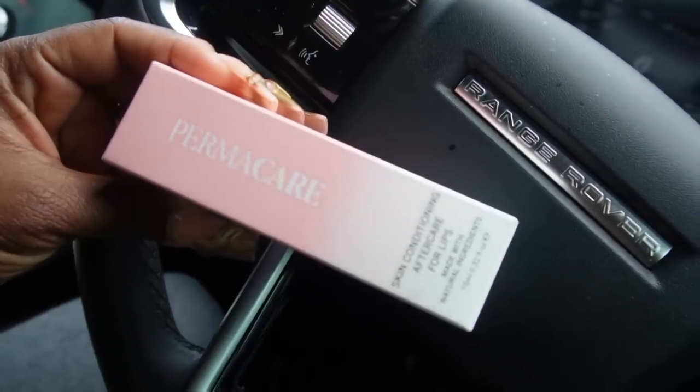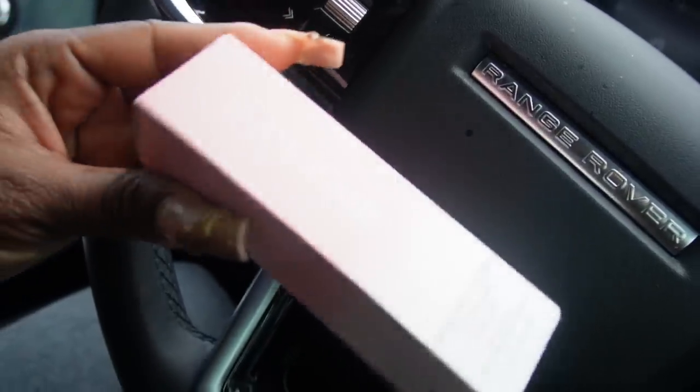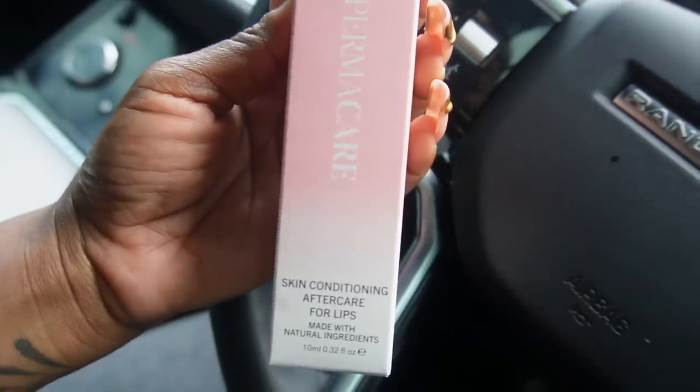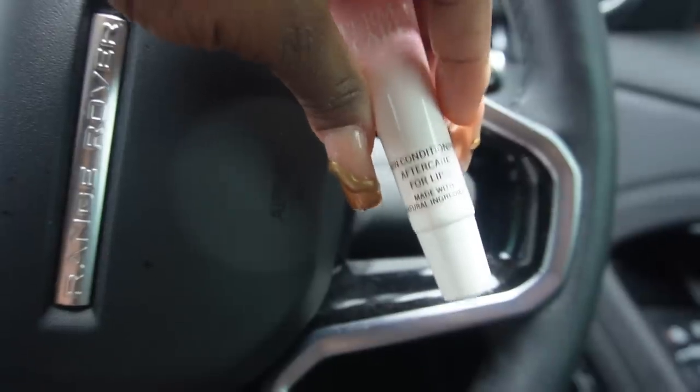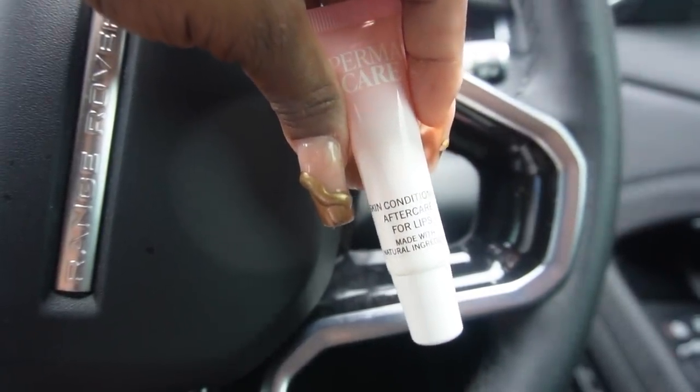It's the Perma Care skin conditioning aftercare for lips. Made with natural ingredients. This is made in Italy, and it's a consistency that's not just like a lip gloss. It does feel like something that will exfoliate your lips as well. It has some little particles in there, like how you'd have a sugar scrub, but it's not as much. So I just continuously reapply small amounts of this throughout the day.